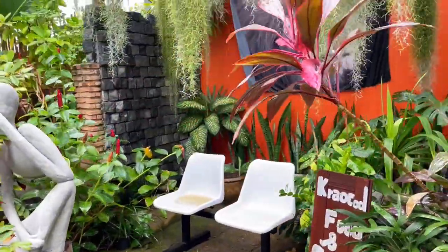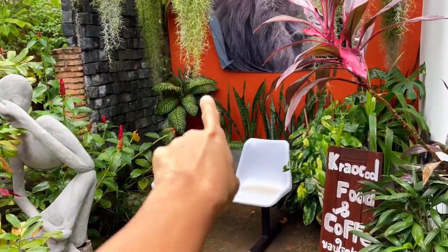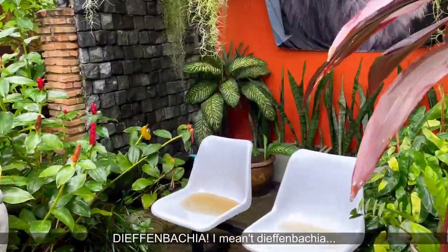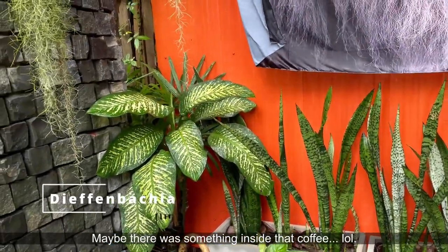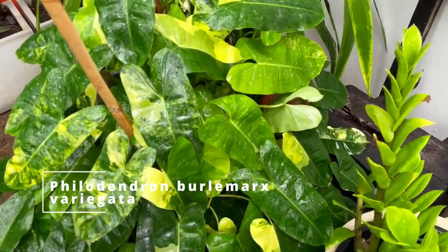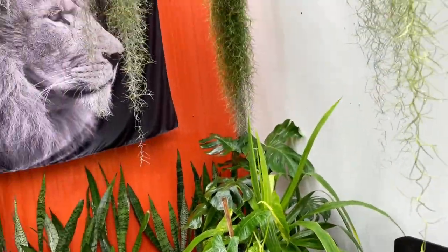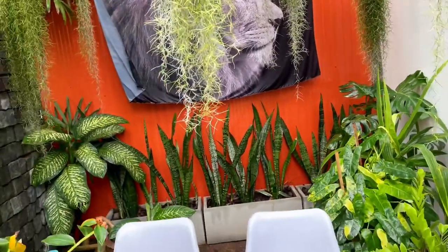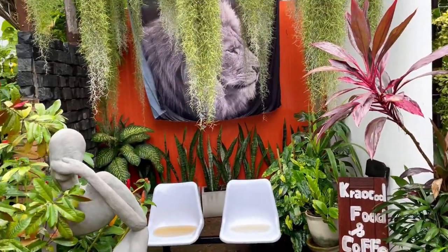There's another photo wall corner here. The cool little Dracaena there with the orange. It goes really, really well with orange. Look at that color contrast. Some variegated philodendron Burle Marx. This is a massive one. I usually don't see them this big. A lot of Spanish moss. Spanish moss does add a lot of really interesting flowy texture from up above.